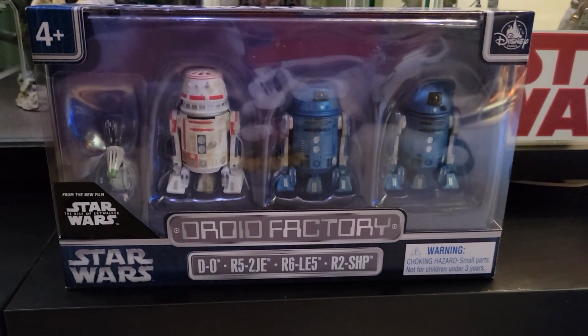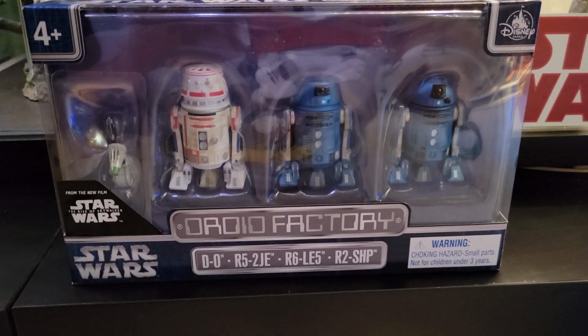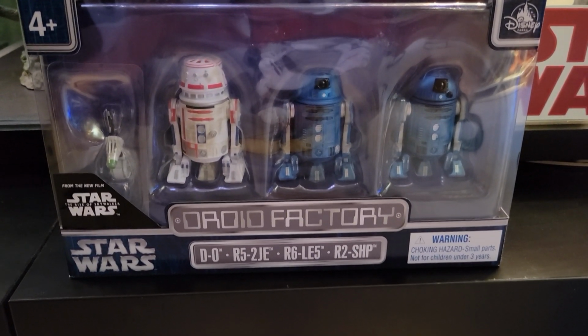Alrighty, with that same purchase when I was in Magic Kingdom, I also picked up this awesome Droid Factory with a number of different droids in there. You got 4 droids total.